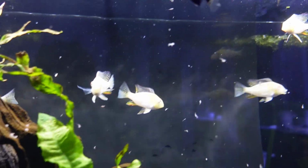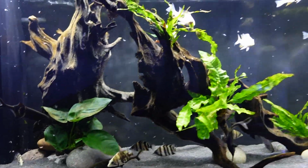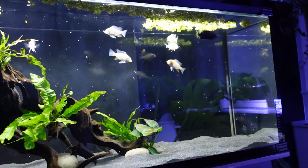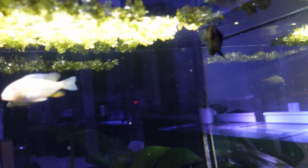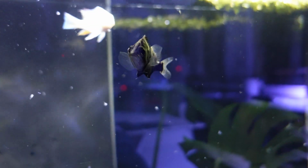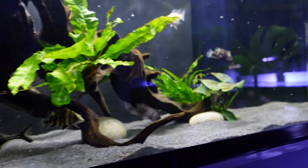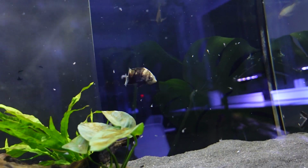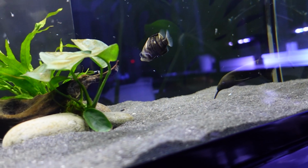Oh, here he comes. He's coming a little bit closer. But you can see that activity levels are really, really good, and they're definitely enjoying having the other Datnoids in their aquarium. Now, these guys were really blacked out in the shop. Both of them were really, really blacked out, so they definitely probably weren't the happiest, but now they're in this tank, they definitely seem to look a lot happier, and they've really settled in well.